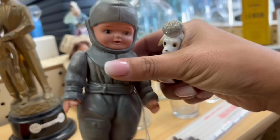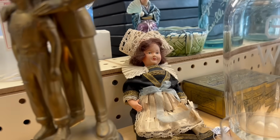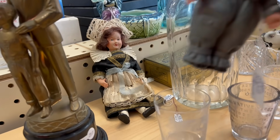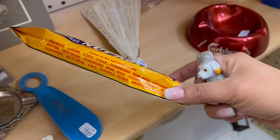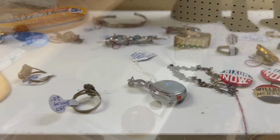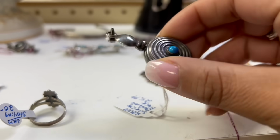Paratrooper toy. How neat. And then look at that doll. That's unusual. Definitely European. Maybe French. Like, this is the kind of stuff that makes me crazy. Look at the old nut roll. It's so neat. It's amazing something like that survived. And this, look at this little Sterling perfume flask.